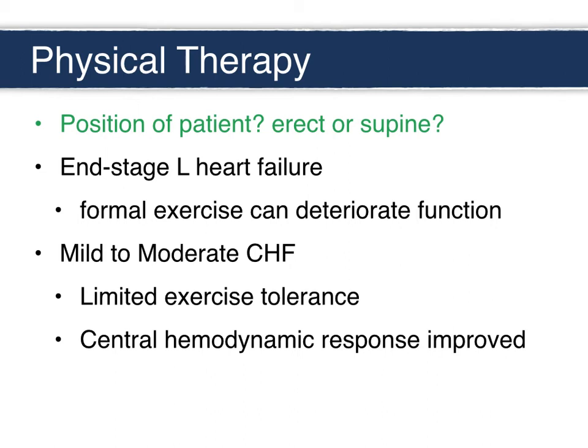So the best answer for these patients is that we want to do exercises in supine. When we have them sitting up, either standing or sitting erect, we decrease the venous return. We decrease the preload. We give the right heart a little bit of a break.